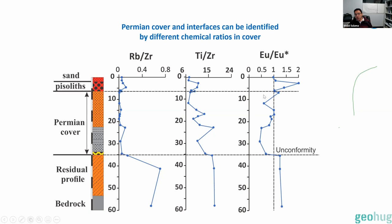Going again to this unit on the top, we have another shift that tells us this unit is not related to the underlying Permian cover. The main reason for that, and we already got some anomalies in this unit, is that you can see if it's coming from the underlying rock, or from the weathered bedrock, or somewhere coming from a lateral source. That's very important to understand, but let's start with the actual work.